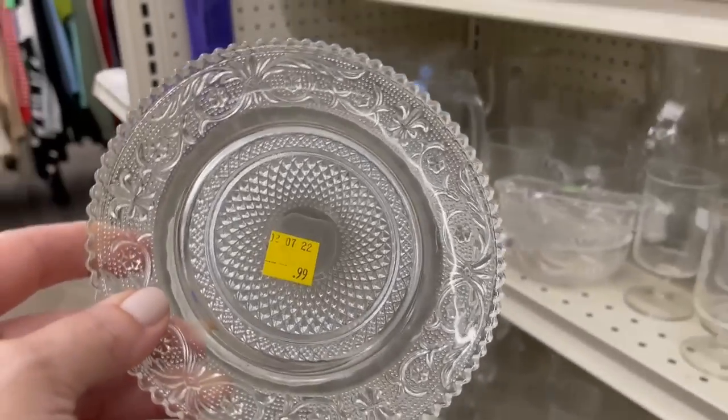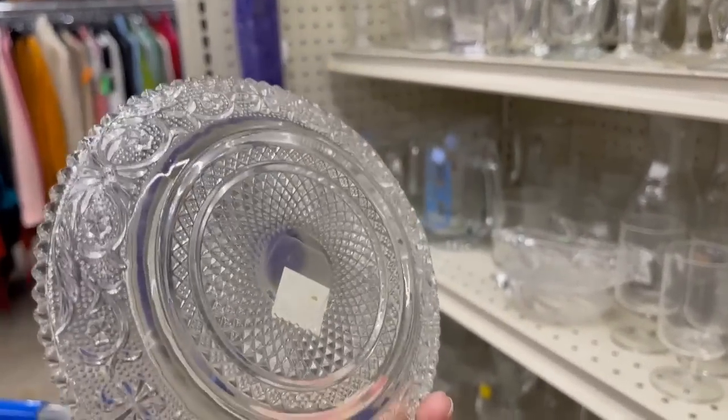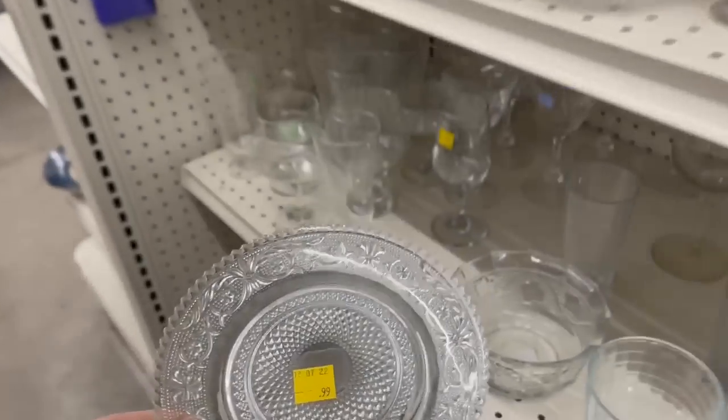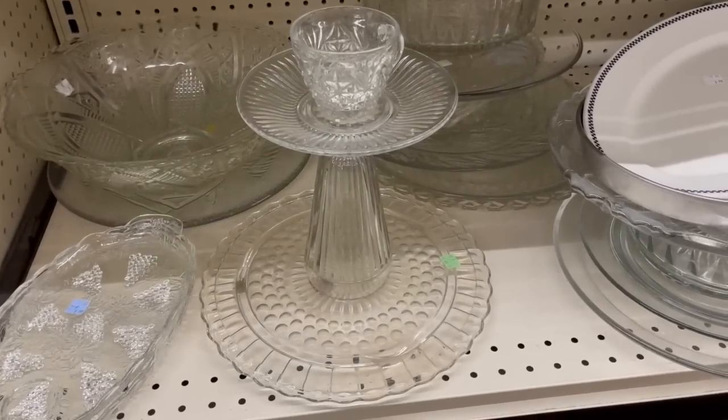And I love this pattern. And for 99 cents, you can't go wrong. That could be a jewelry dish. You could present your homemade jelly there with a doily underneath. There's so many opportunities to use that as a gift.